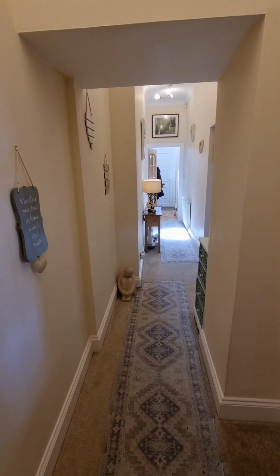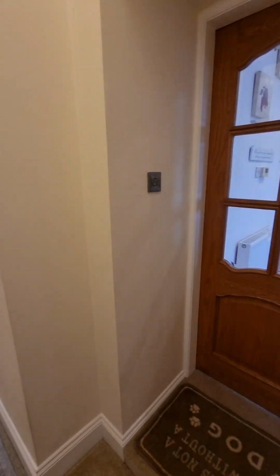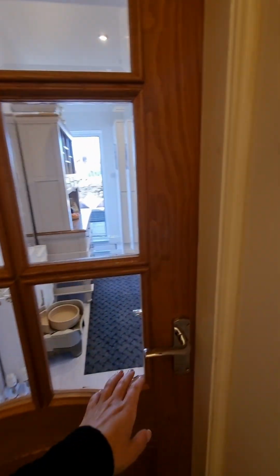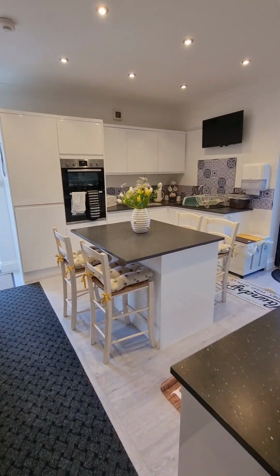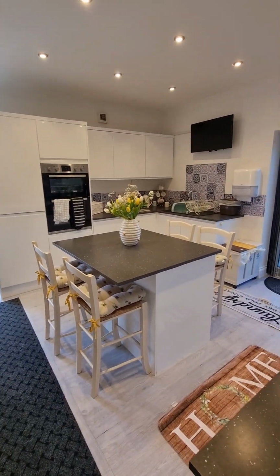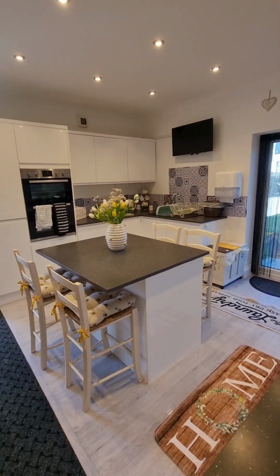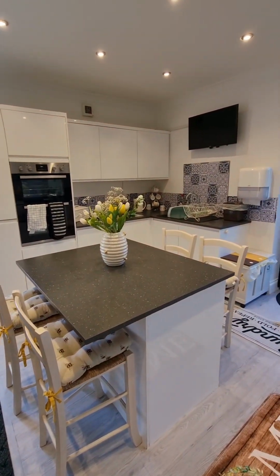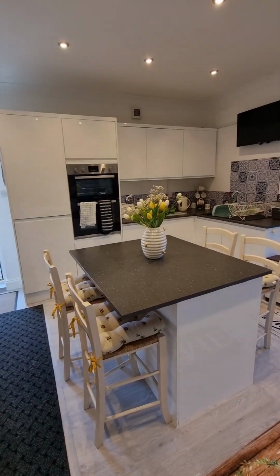And then let me just give you a look back down your entrance hallway. Beautiful home, really well presented, and you can see that as we've gone throughout. But then we enter into your breakfast-in kitchen, and look at this modern, contemporary, stunning kitchen. This is, as I can imagine, the heart of the home, having that big breakfast-in island.